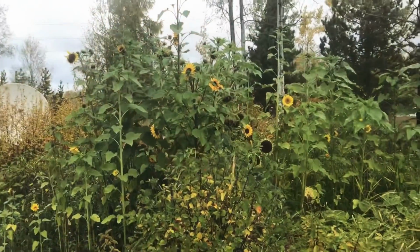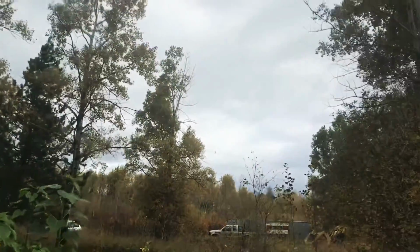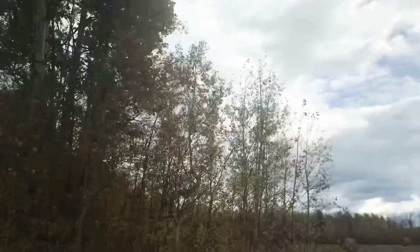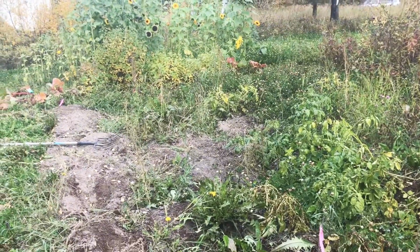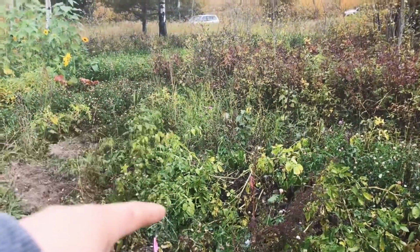So time to yard these bad sallies out. We pulled a few out the other evening, but today's the big push to get it all done. So here we go. This is going to be the last year that potatoes are in this section of the garden.